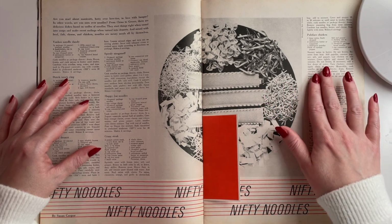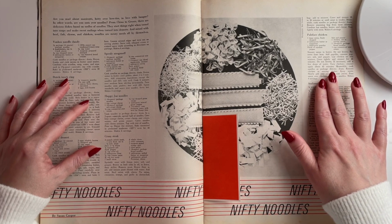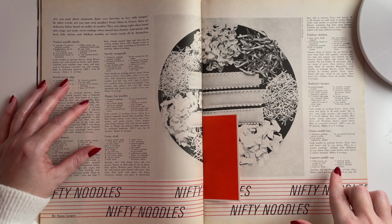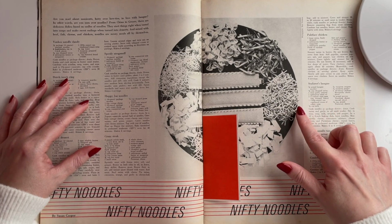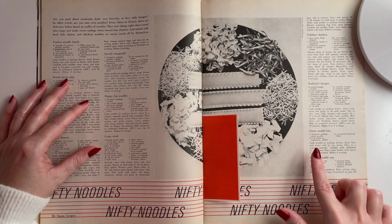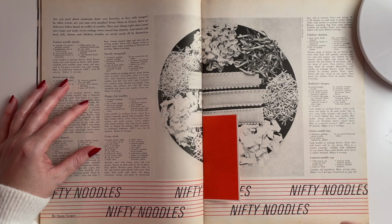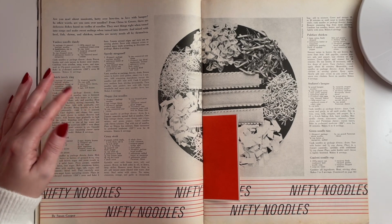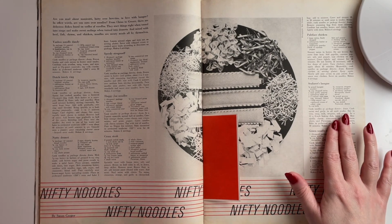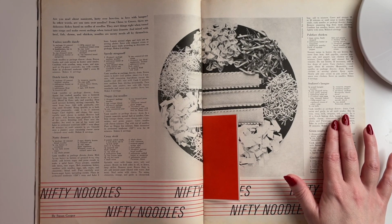Then we have pale-faced chicken, seafarer's lasagna, which appears to have tuna in it. Very interesting choice. Green noodle toss, confetti noodle cup. These are by Susan Cooper, a very creative chef, it would seem. I don't think I'm going to make the tuna lasagna anytime soon, but you know, if you've ever had that, let me know if it was good.